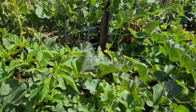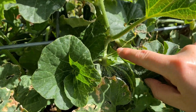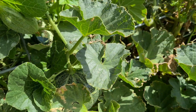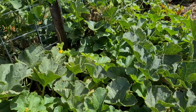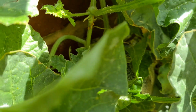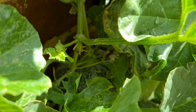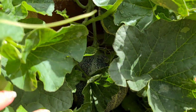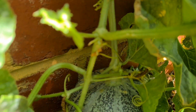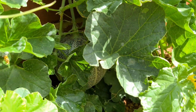Just a quick tip on how to tell if they're ready. You just look at this little tendril here and it goes completely brown, and that's how you know your watermelons and rock melons and that are usually ready to be picked, and these ones are not ready yet. Look, there's some more down here. Not sure if you can see that, but there is a lot more in there as well. So yeah, that little tendril on the top is not completely brown yet, so it's not ready to be harvested.